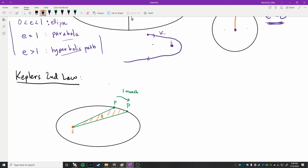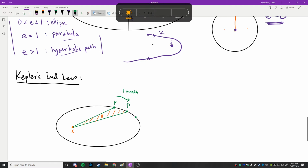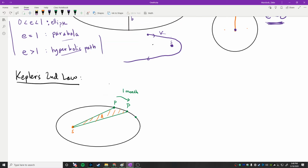What Kepler's second law states is, if it takes a month for the planet to go from here to here and it sweeps out some area that we call A, and then we wait one more month for the planet to move to here, and then we draw another line, we're going to get a slightly different shape. I have to use lines for this so it doesn't look crappy. So if you draw another month later, click, same area, exactly.